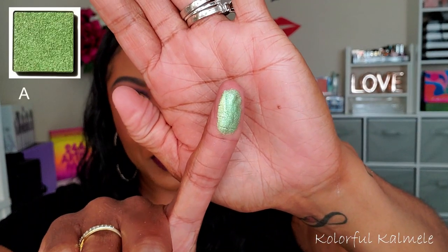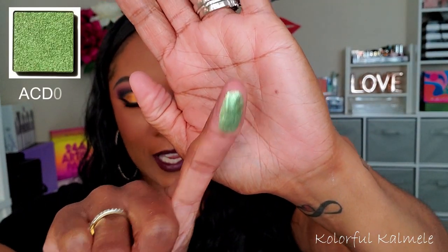And the thing with their shadows is they have diamonds, shimmers, and mattes. Oh my gosh, the diamonds are so, so pretty. The shimmers are gorgeous and the mattes are extremely pigmented and they blend very nicely. So this first one is ACD00. Now this one is one that I wasn't able to get. I guess it was sold out when I ordered my bundle, so it wasn't included. So let me just go ahead and swatch this ACD00.